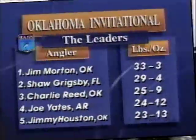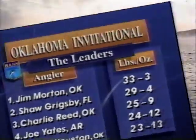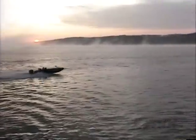Jim Morton has a 3-pound, 15-ounce lead over Shaw Grigsby, and his lure technique is different than anyone might suspect. Another Oklahoman, Charlie Reed of Broken Bow, jumps to 3rd place. Arkansas's Joe Yates climbs to 4th. Day 3, the showdown round of the $188,000 Bassmaster Oklahoma Invitational.